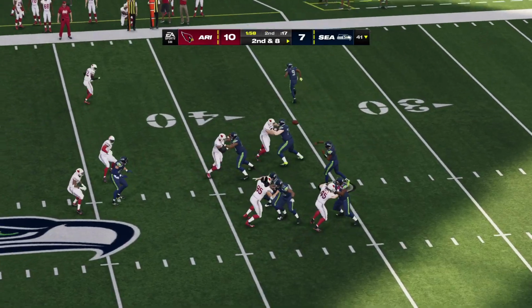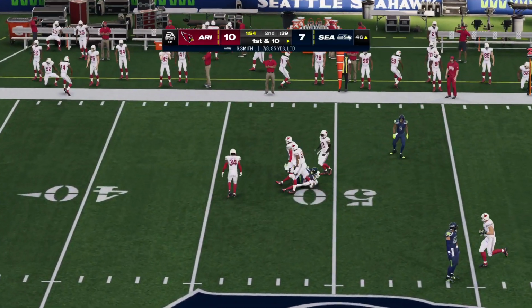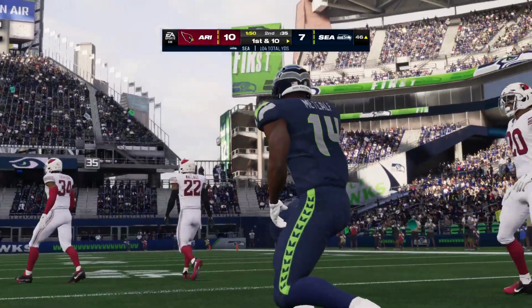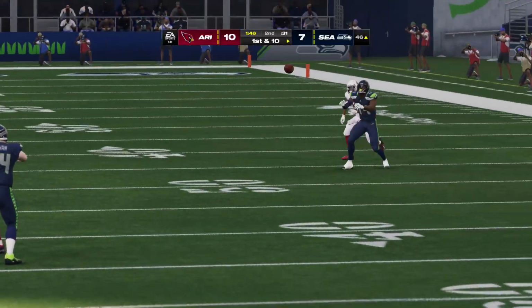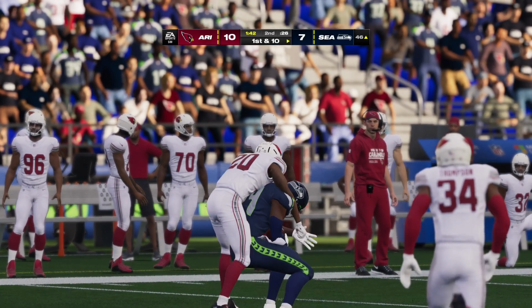On second down, here's Smith. This one into the hands of Metcalf. And he'll be tackled on the other side of midfield at the 46-yard line. First down, Seattle on a pickup of 13. Well, they obviously read man coverage, partner, and he got downfield, broke down the defender.